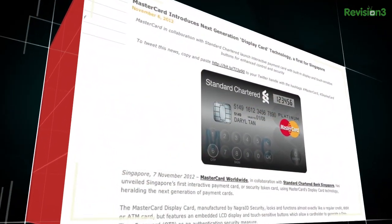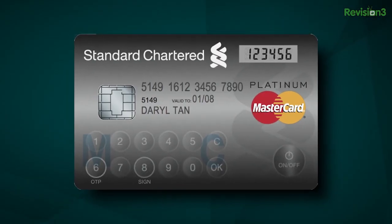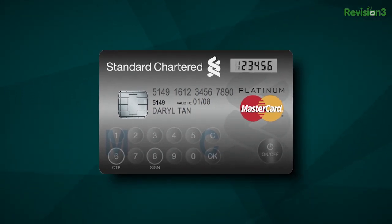Now, MasterCard, did you see the MasterCard? They announced that their credit card is going to actually have a little PIN pad on it and a little LCD. So you actually put your PIN on it. What? I don't know, that's a little weird too. That's going backwards again. Yeah, exactly.